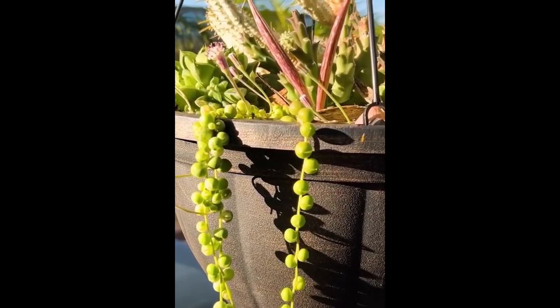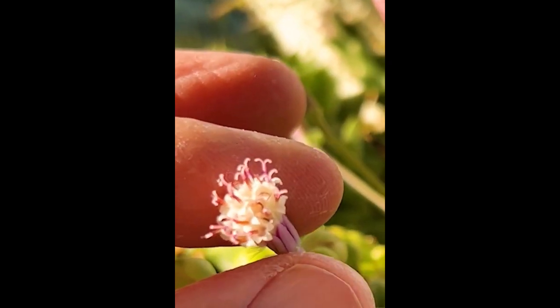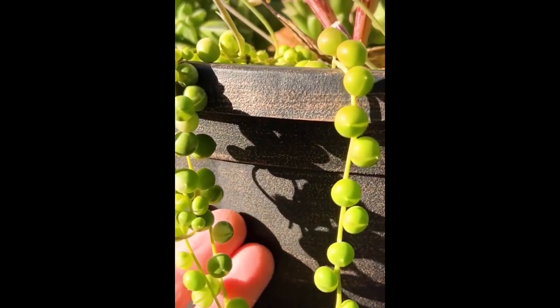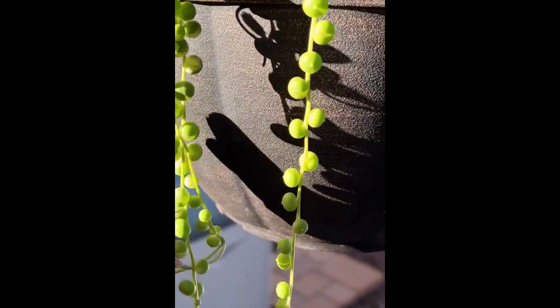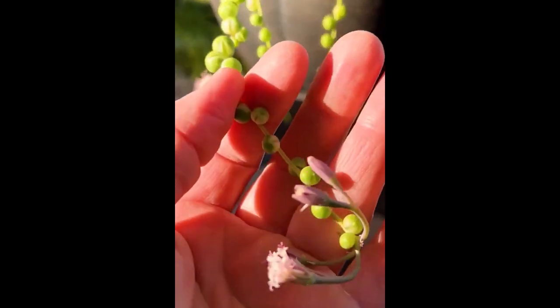Good morning, fellow gardeners. This is Paul with an update on my String of Succulents collection. You can see my favorite one is in bloom right now. That's the Variegated String of Pearls. Absolutely a stunning plant. I haven't had it for very long, but you can see it's in full bloom and the flowers smell just like clove.